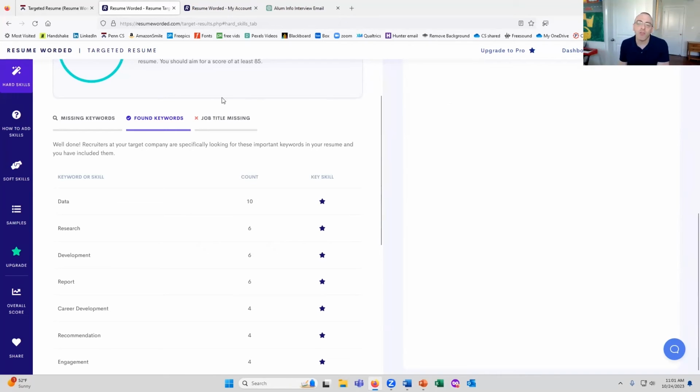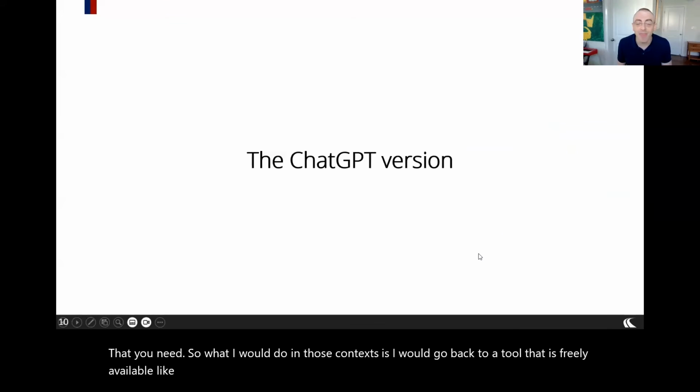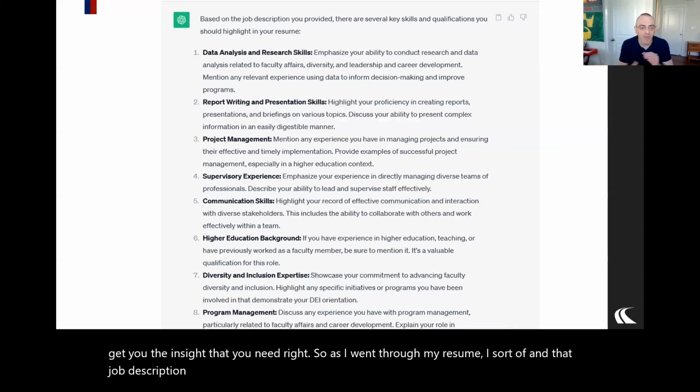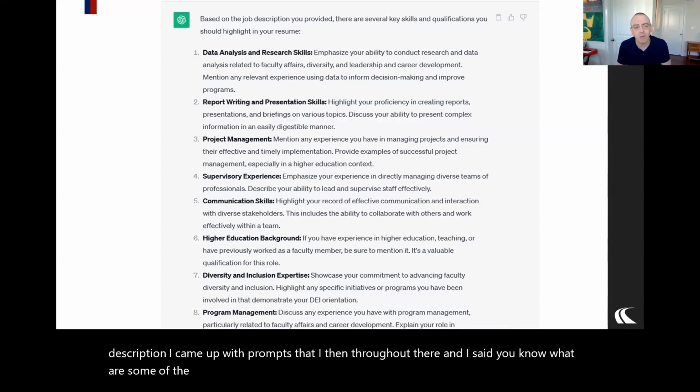But what can you do beyond those, right? Because in some cases, you would like some help making the changes that it said that you need. So what I would do in those contexts is go back to a tool that is freely available, like ChatGPT, and then use the prompts, some of which I talked about yesterday, to get you the insight that you need. Right, so as I went through my resume and that job description, I came up with prompts that I then threw out there, and I said, what are some of the key skills in this job description that I should focus on in my resume?